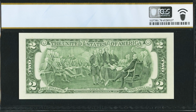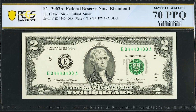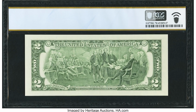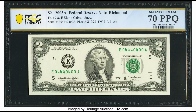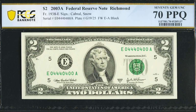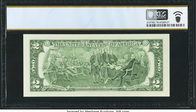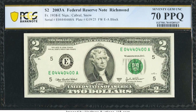$2,040. There's two reasons why it sold for this much money. One, it's the perfect grade of 70, which is a very challenging feat on its own, and two, it also has a serial number that is considered relatively fancy because it only has zeros and fours. People like collecting notes that have rare and fancy serial numbers, just like this bill that sold for $2,040.